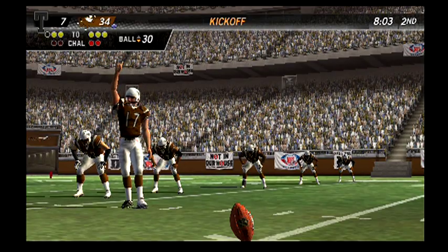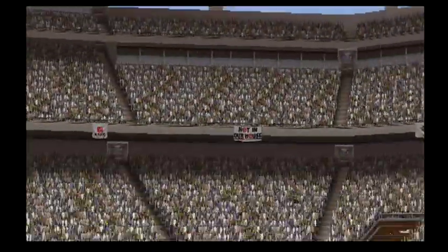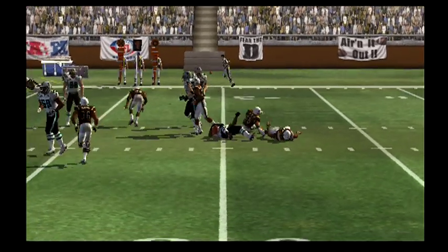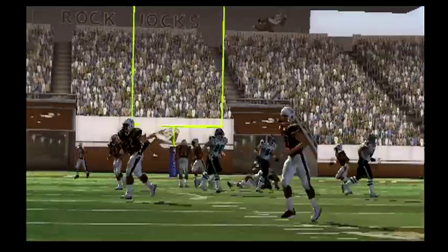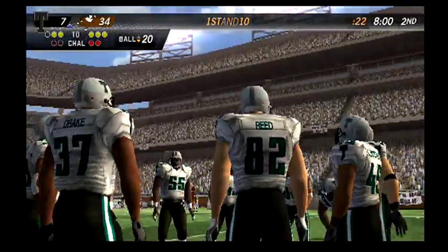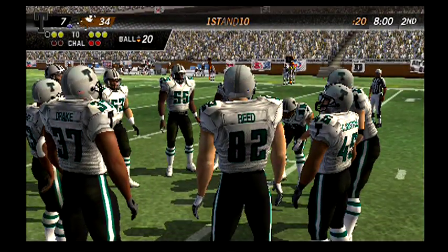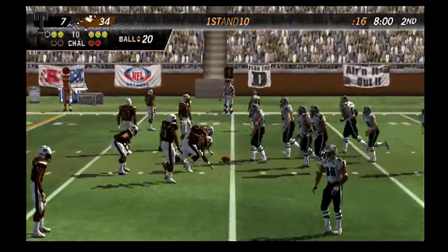Looks like he's just about ready to kick this one off. Nice kick. Plenty of distance. From the 2. Your defense looking for a second straight interception. Great on the return. The Berlin Thunder will start the drive at the 20-yard line.